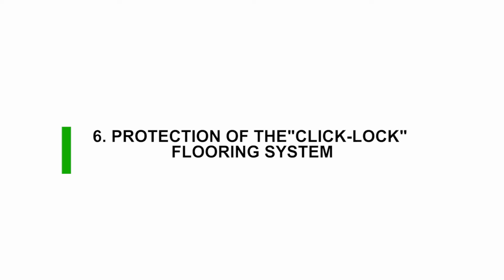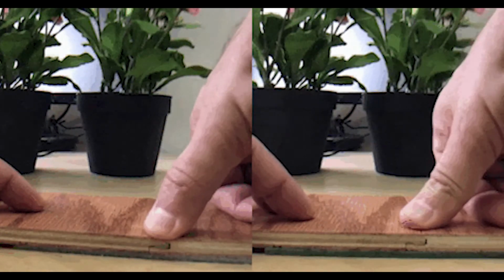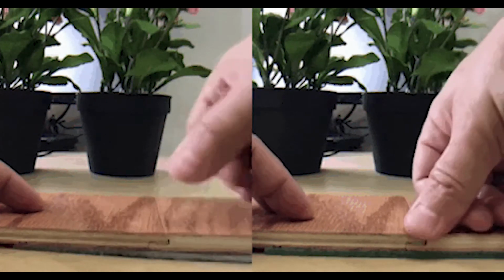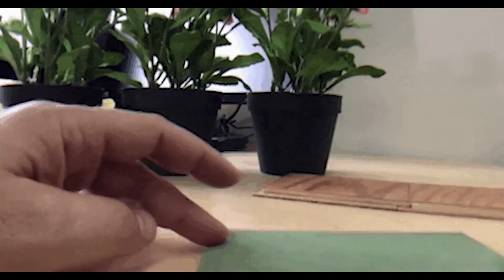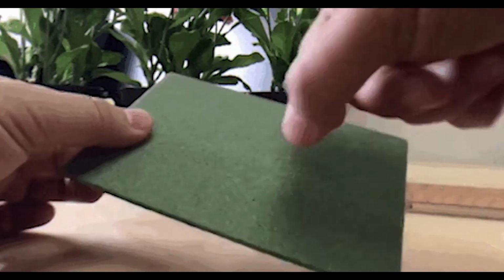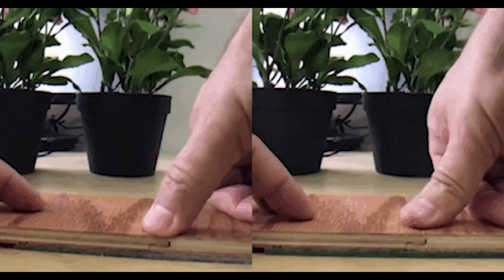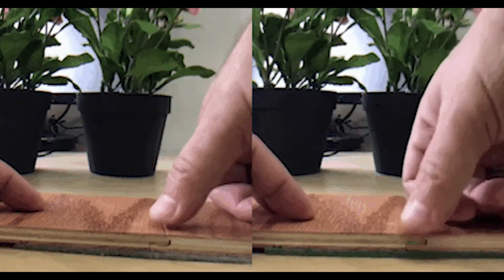Protection of the click-lock flooring system. Wood fiber boards are very strong and sturdy. They do not bend when pressure of up to 20 tons per square meter is applied, and at the same time, they are elastic enough to eliminate subfloor unevenness. This unique property protects the finished floor locks from squeaking and subsequent breakage. It prevents the unpleasant springy effect when walking on the finished floors.